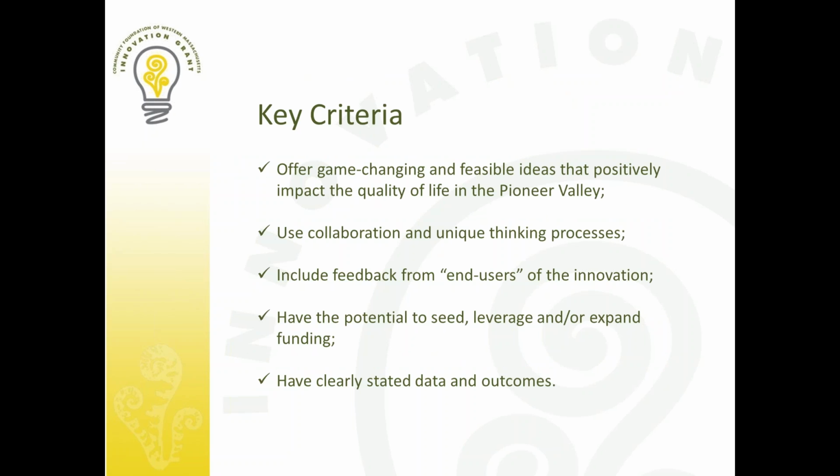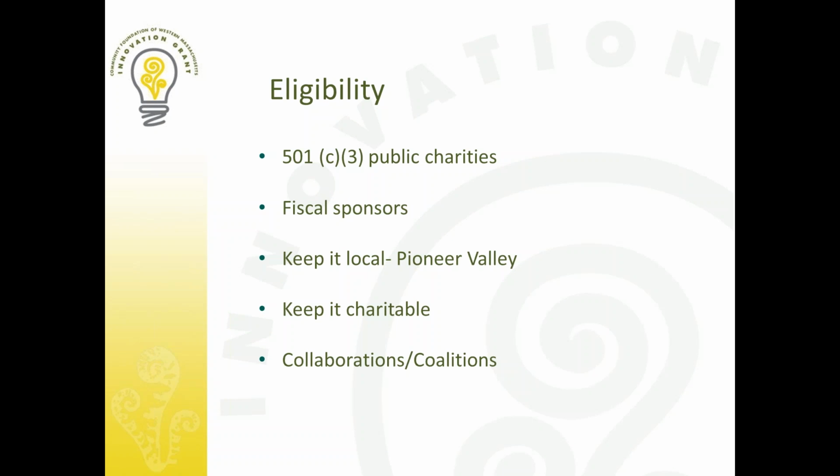The criteria the Foundation is using when reviewing applications is that proposals are truly innovative and offer game-changing and feasible ideas that can positively impact the quality of life in the Pioneer Valley. That your proposals use collaboration to maximize impact, that they incorporate the feedback of end users of the innovation so that you listen to what they have to say and address their needs, and that proposals have the potential to seed, leverage, and/or expand funding, and that planning proposals have clearly stated data and outcomes.